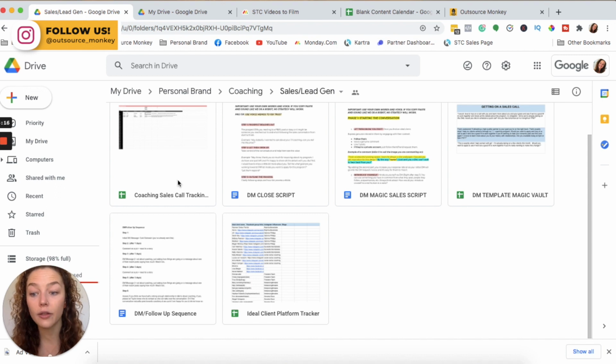Any call that I have, I will go in and make notes on that call and record it into this spreadsheet. And you guys have access to all of these documents as well. And my ideal client tracker: if I find someone on social media, or if my virtual assistant finds someone on social media and they think, yep, this person would be a perfect ideal client, they just put their details into this tracker so that we can follow up with them over time and start to build a relationship with them. And it's all tracked in a spreadsheet so that it's ready to go.